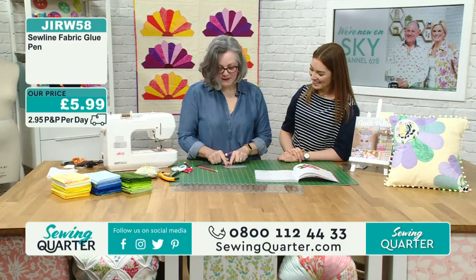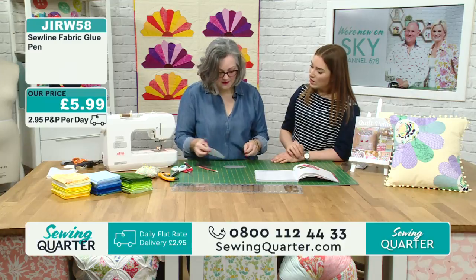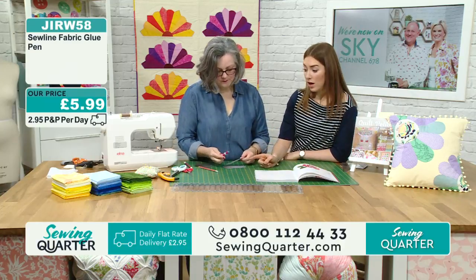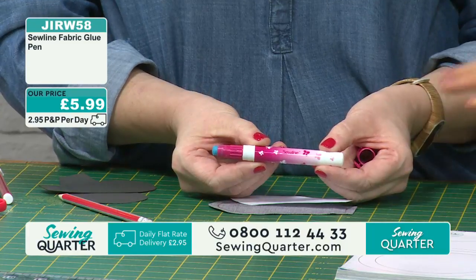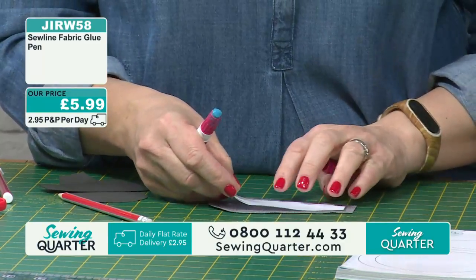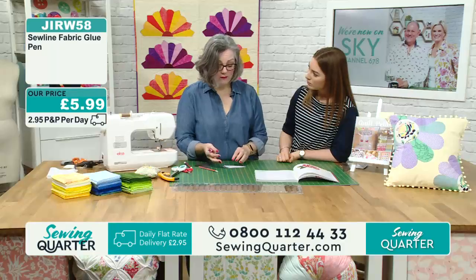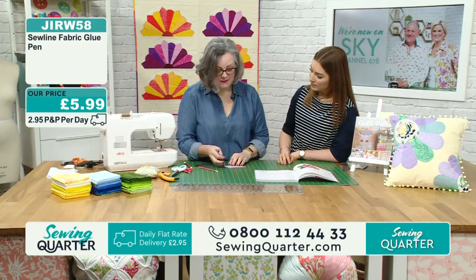No. And of course, this lovely brown pen, I use it all the time, it disappears. It is brilliant. So the glue line pen, this is from Sewline. There you go. As Jess was saying, it's blue, so you can see exactly where you're putting it on, but it does dry. It's not going to leave a residue. And even if you get glue on the fabric, it doesn't leave any mess at all. You can wash it, you can sew through it. It doesn't gunk your needle.